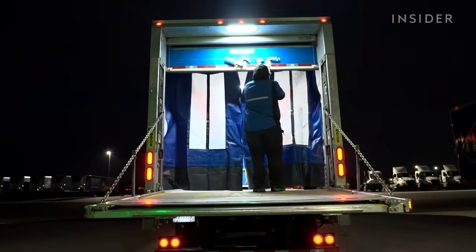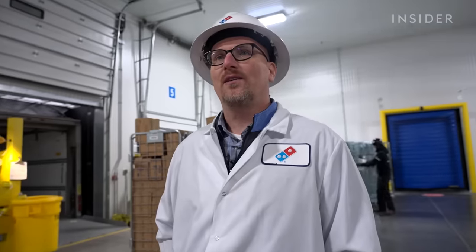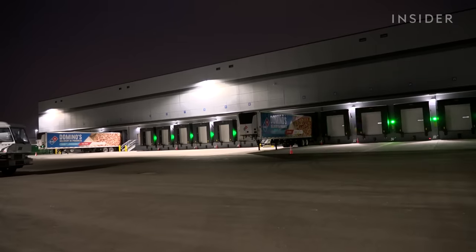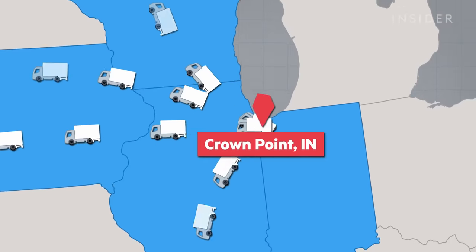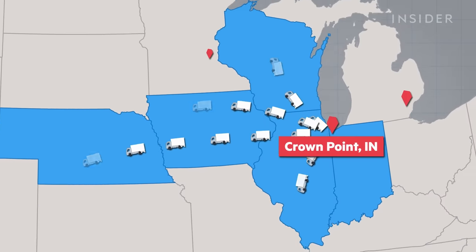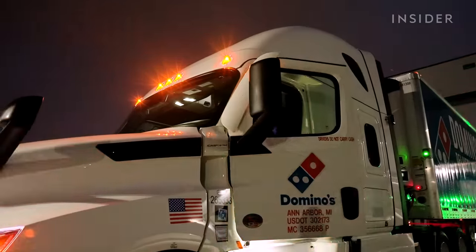On average, 13 stores' worth of goods can fit in just one truck. We do a lot of things that are kind of like Tetris here. The center dispatches about 28 trailers. They supply over 300 stores across five states. Domino's wanted the new center to take the load off older supply chain centers. All those centers were over capacity.